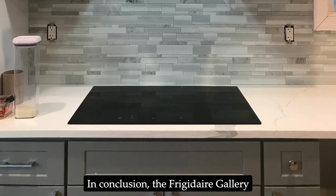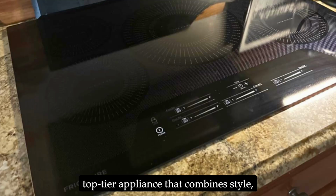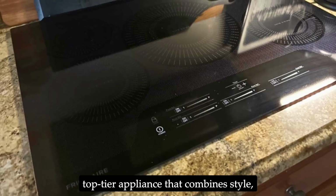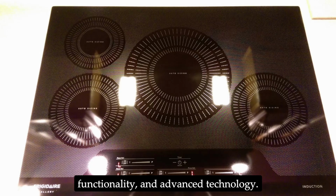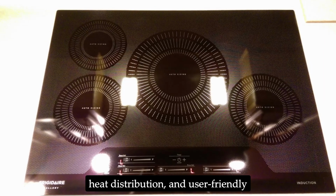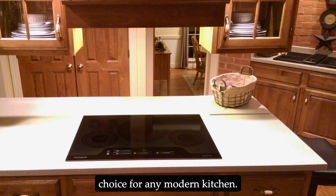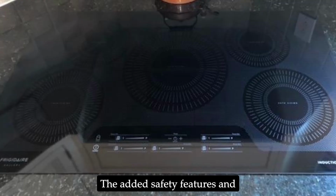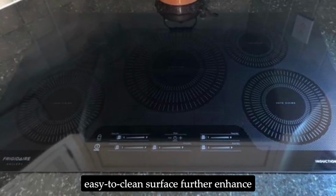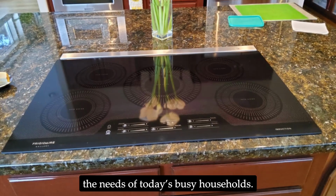In conclusion, the Frigidaire Gallery 36-inch electric induction cooktop is a top-tier appliance that combines style, functionality, and advanced technology. Its fast heating capabilities, even heat distribution, and user-friendly features make it a standout choice for any modern kitchen. The added safety features and easy-to-clean surface further enhance its appeal, ensuring that it meets the needs of today's busy households.